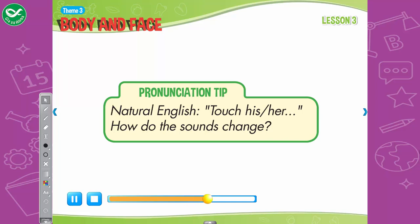Now listen again and say. Touch his face. Touch her chin.